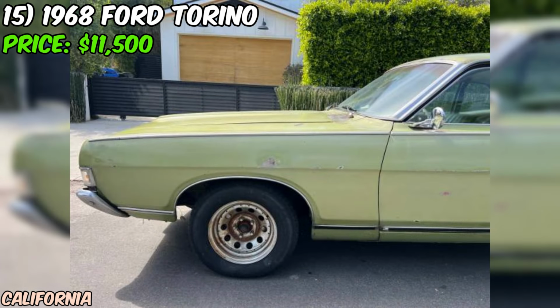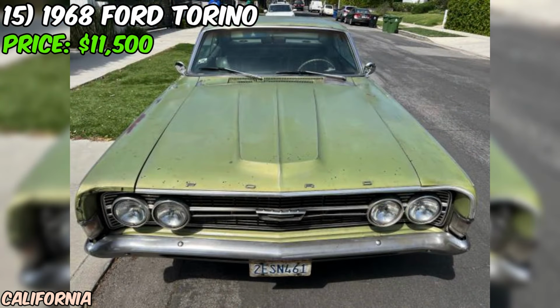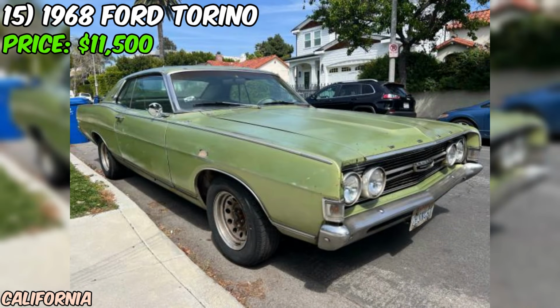The original paint is still intact, and the headliner is in great condition. The floors, trunk, and body rails are all rust-free, which is a huge plus for a car of this age. And get this, it's still got the original glass and carpet. Under the hood, you'll find a numbers-matching 302 V8 F-code engine that's ready to rumble, and with a clean California title and current registration, you can hit the road as soon as you get your hands on this beauty.